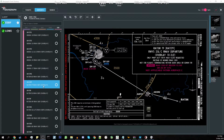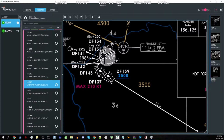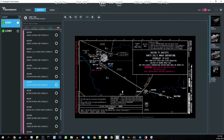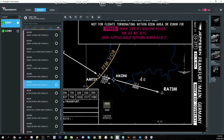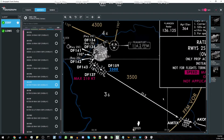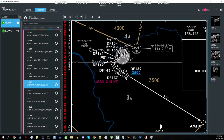We'll do the Red Team 7 Foxtrot departure, as you can see there. And we'll be departing off 25 left. It's a left turn out of Frankfurt. And that'll be about it for the climb. We have to be at a minimum of 2,500 feet at DF 159, and I think 5,000 for restriction at these three waypoints, and we have to be a maximum of 210 knots for the departure.